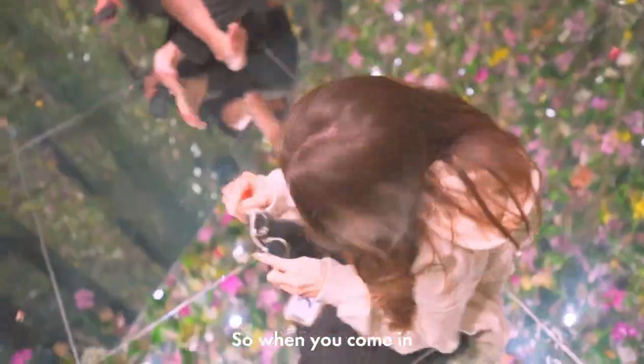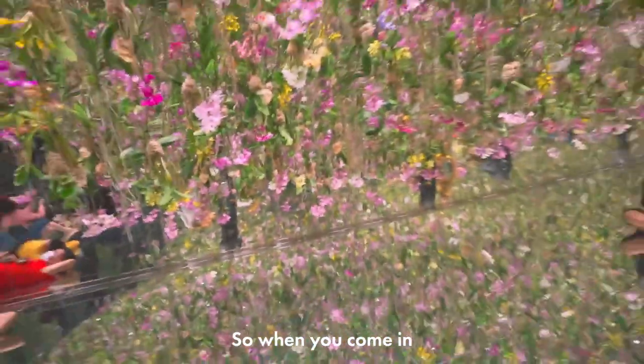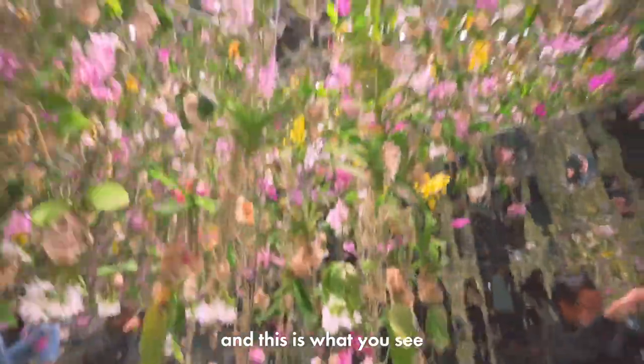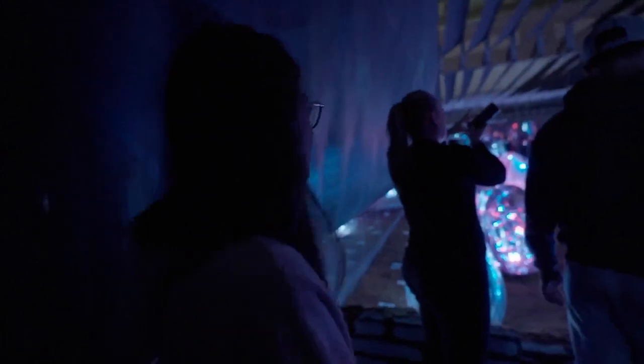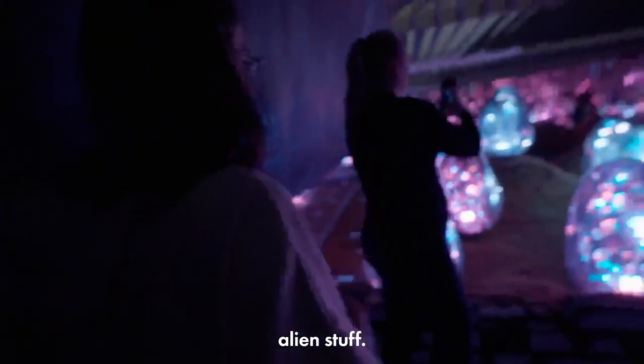That's great. That's a good photo. So when you come in, these flowers go down, and you can lay down like this, and this is what you see. Oh my goodness. Another area. It's like alien stuff. Alien stuff? It does look like alien stuff.